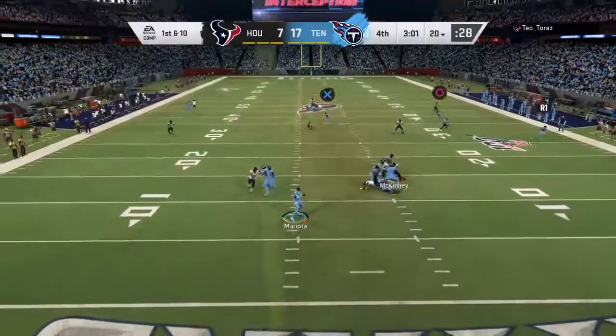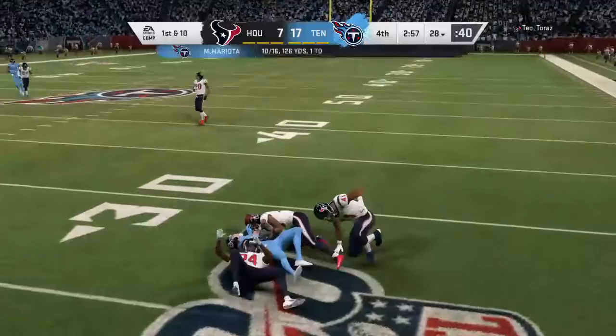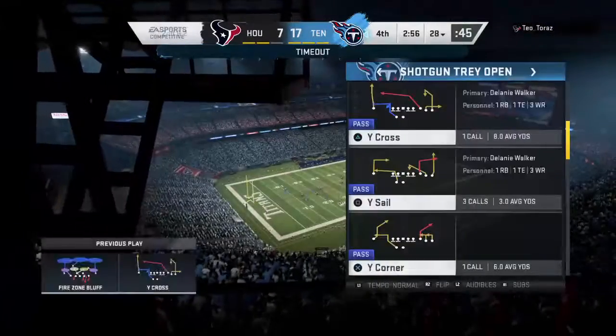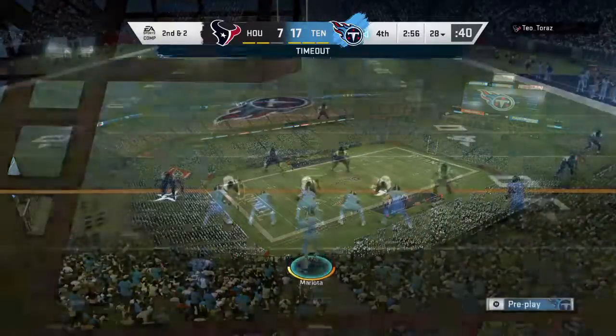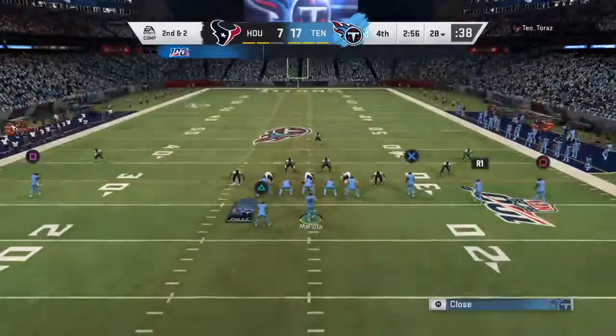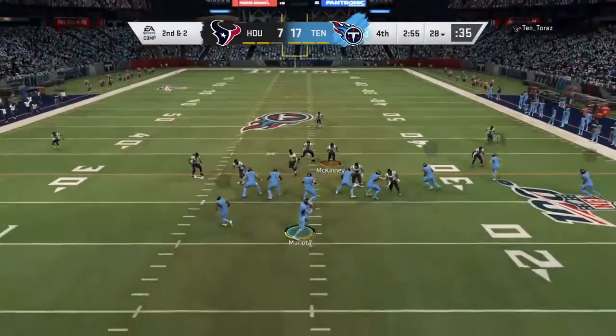Mariota to throw it. Out to the right to Humphries. And they'll get 8 out of this before being stopped at the 28. Now the Texans will burn the first of their timeouts. That'll leave them with 2 remaining. We'll be back after this.